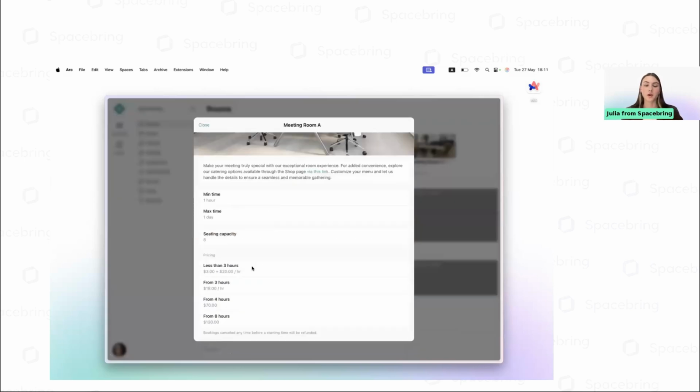Then, talking about pricing, once you configure the price, you can also configure the price levels for the resource booking. In Spacebring, we have a feature called price tiers, which allows you to add different price levels for booking a resource, which will depend on the booking duration. It can be useful for those companies who offer different rates for longer bookings, for half-day bookings, or for full-day bookings.